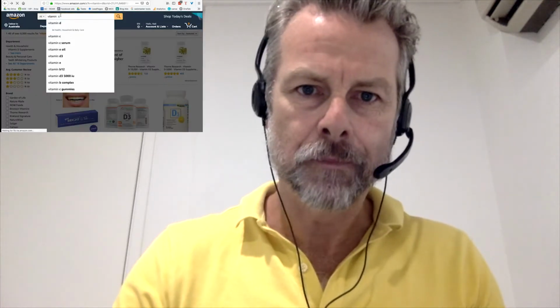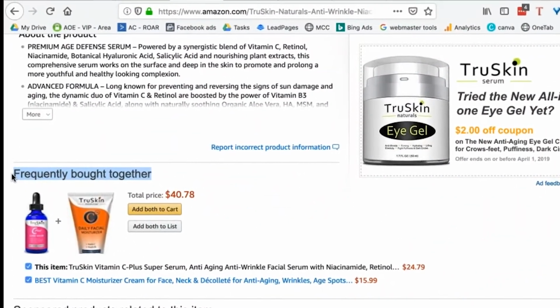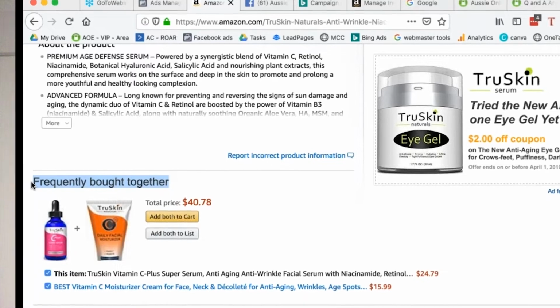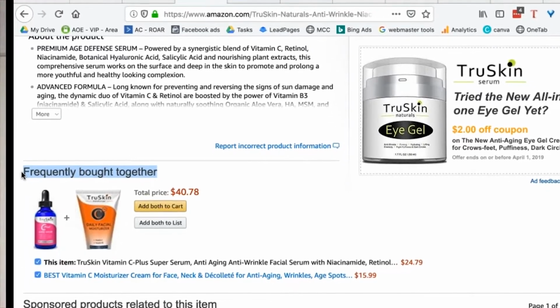Vitamin C serum. Let's try this one. True Skin. Again, it's funny that they've only got 4 images. Look how many things they've done. Here we go. Well done. So, frequently purchased together. This is Amazon making you free money. According to Amazon, 15% of people use the upsell facility that they have. So 15% of people, when they buy one thing, will also buy another thing that Amazon offers to them.